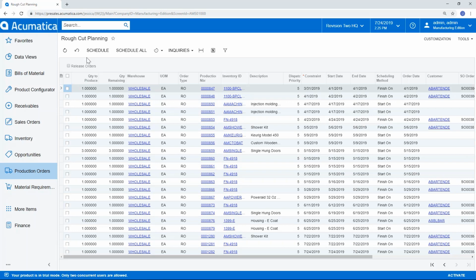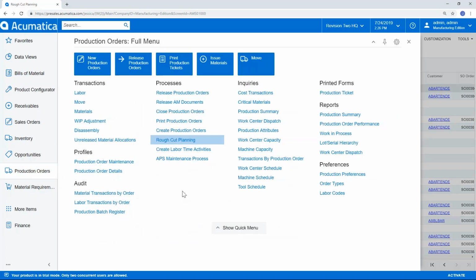Now, when you're at the rough cut planning, this is, exactly what it says, the planning screen. Once you physically schedule these orders, they end up on your firm production schedule. We can currently do finite capacity scheduling at the work center or machine level. We're also going to be able to take this down even to the employee skill level and the tool level.